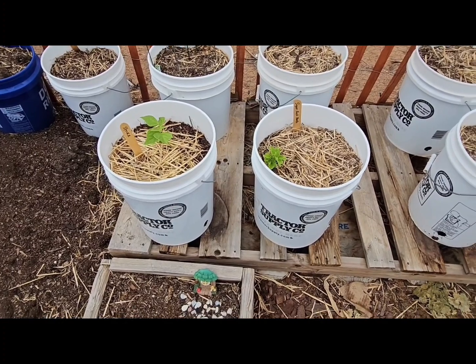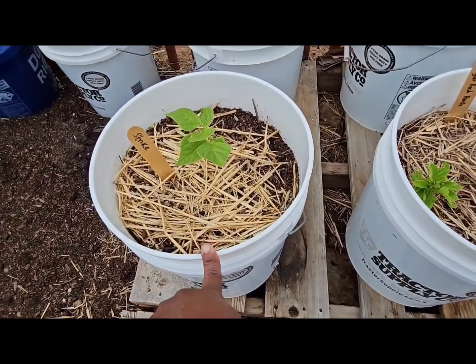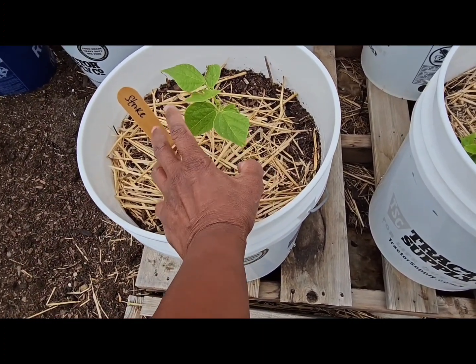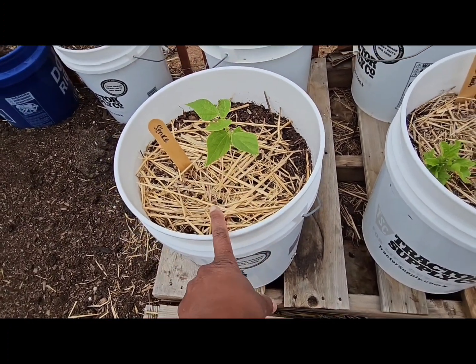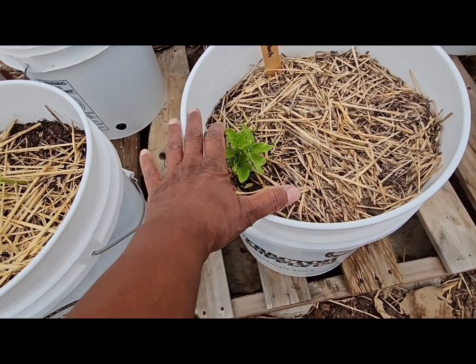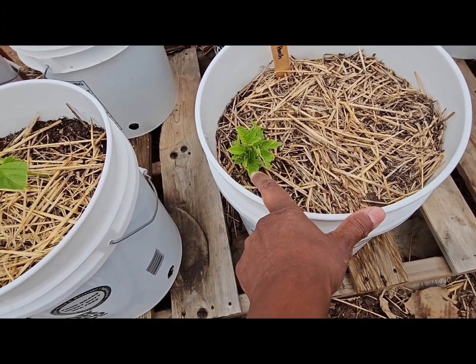My buckets were pretty unsuccessful. This strike bean has been in here for over a month and a half, and it hasn't really done anything. It hasn't died, but I think it's grown just a little bit. I had 2 in here, and that's the only one that survived. And this Sugar Rush Peach, I am not joking when I say it's been over 2 months, and it hasn't died, but it hasn't really done anything either.